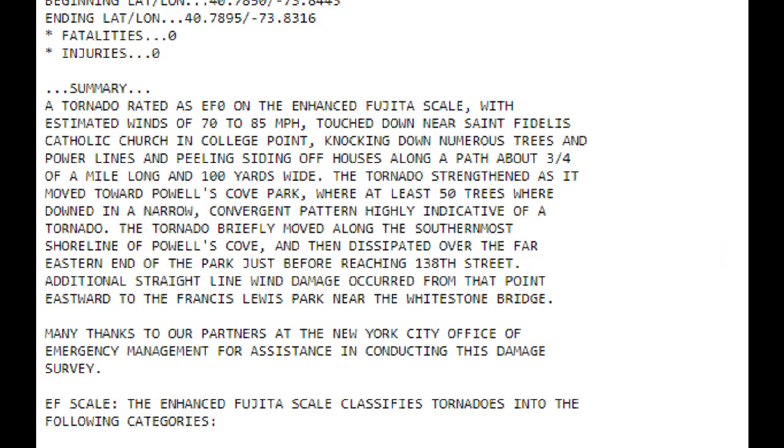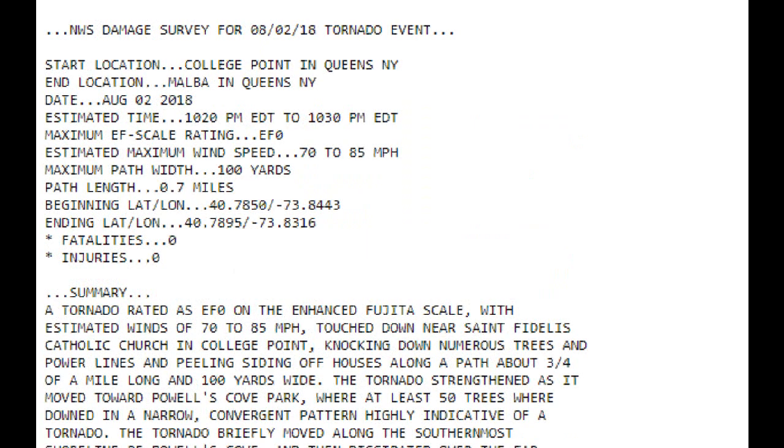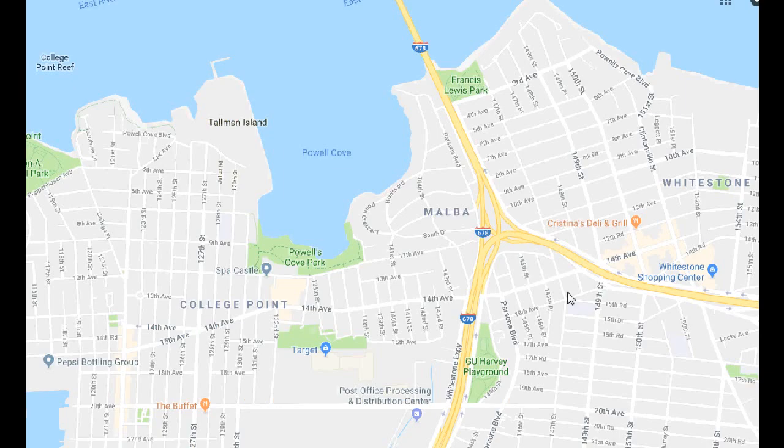The tornado briefly moved along the southernmost shoreline of Powell's Cove and then dissipated over the far eastern edge of the park just before reaching 138th Street. Additional straight-line wind damage occurred from that point eastward to the Francis Lewis Park near Whitestone Bridge. This is the preliminary report. I'm going to show you the area it struck, and then we'll get to the current weather and the outlook for the next week. So you are looking at the area affected.